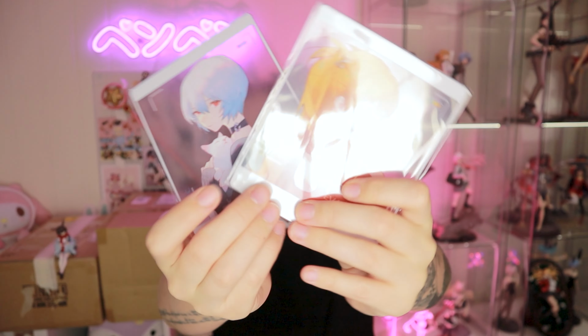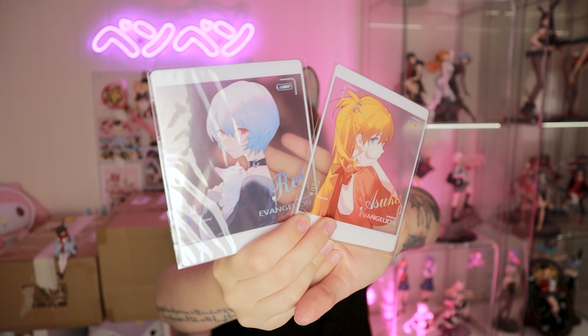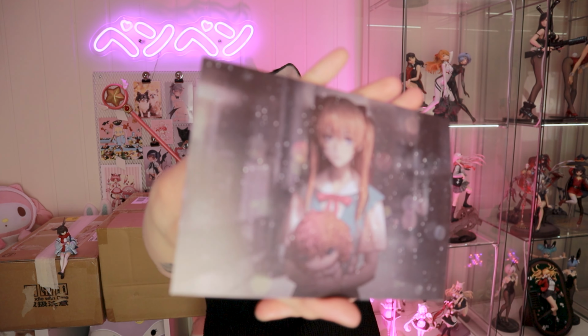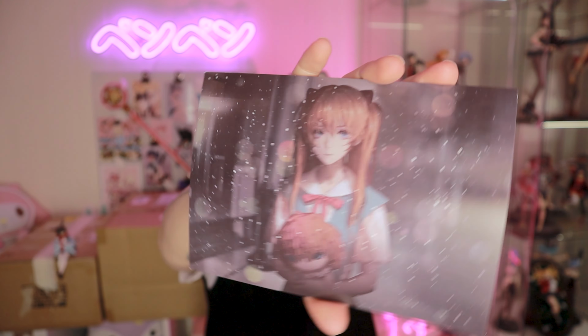We have these Asuka and Rei Polaroids, the same art as the pins and keychains, but I really love the art, okay? I just could not buy it when I had the chance, so I bought everything. I didn't order this, but it was probably some sort of thank you for buying our entire Evangelion collection.